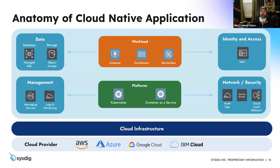So if you start thinking about how these applications come together, and all of these different layers, you can see here, right? We've got workloads and databases and management services and networking and security. We're running workloads in containers or serverless. We're running them on hosts, right? We've got different cloud infrastructure, different cloud providers. All of this stuff is now happening in almost every enterprise environment.